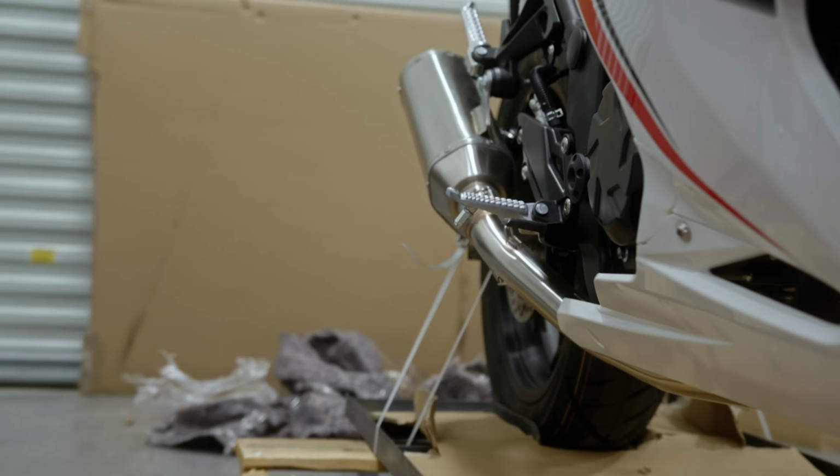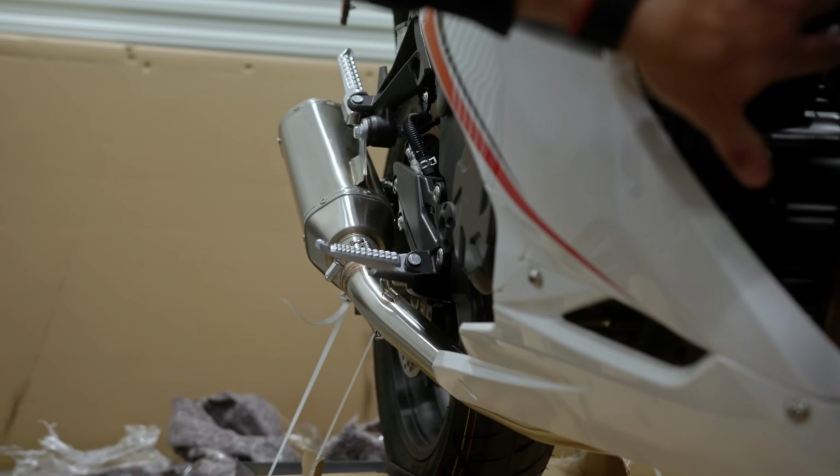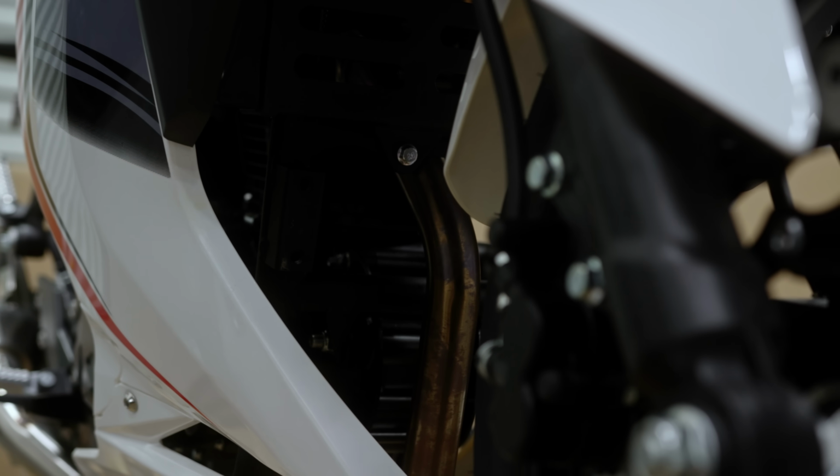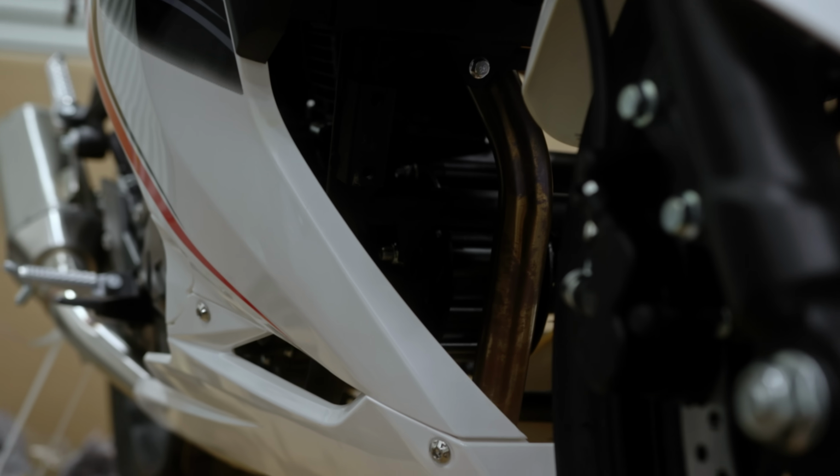Don't look too close, folks. There ain't nothing going on here. This is an, oh my God. We're gonna get these fairings off and take a look at this.